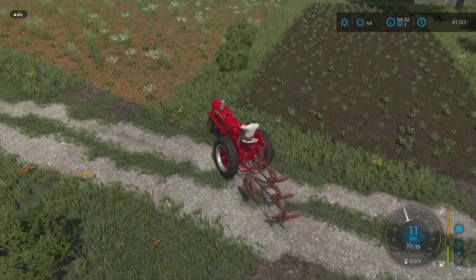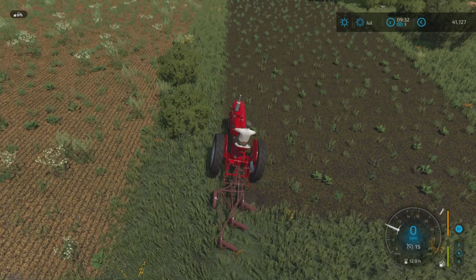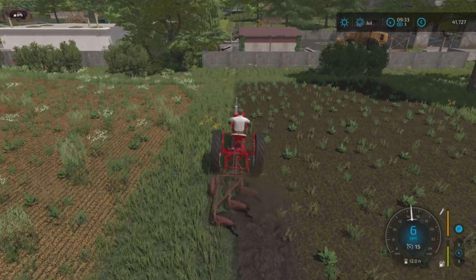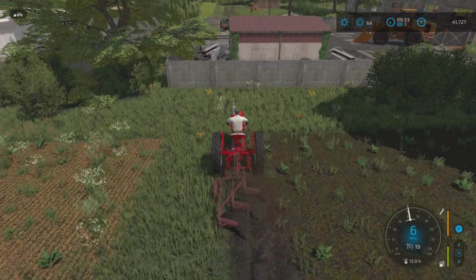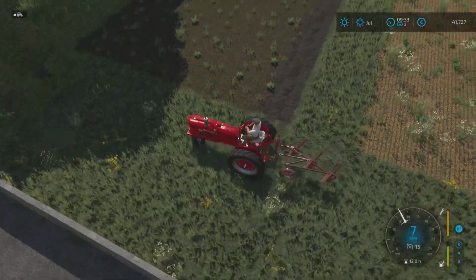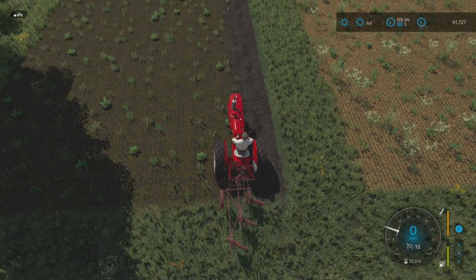Right, I think what we'll do is we'll plough this field first, and then we will get the creating fields going, because I think then it'll be easier to see what we've done and what we've not done. We could probably push our boundaries out a little bit more, but I'm not going to do that. We're just going to stick to the size of the fields that we've got at the minute, obviously bar joining them up.